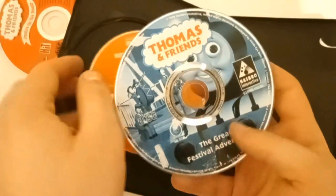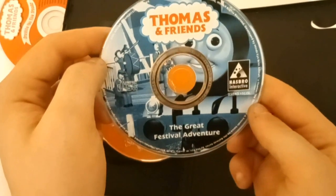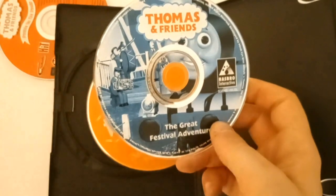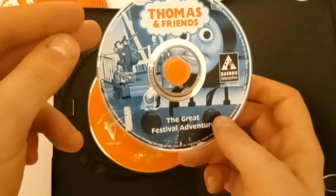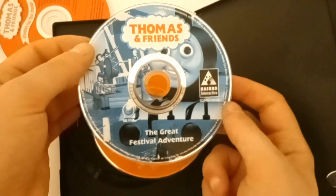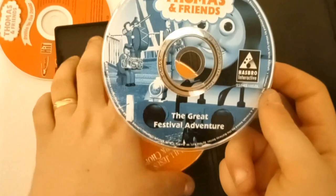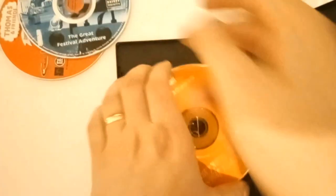Blank. Oh, The Great Festival Adventure. This was the first Thomas and Friends video game I ever played. This is probably the same disc as well, actually. Oh God, that is filthy. I'm not really into the game, but I remember because there's a language choice in this: English, German, and French. I accidentally installed this in German, and being a dumb 6-year-old child, I didn't know how to fix it. So yeah, this was fun. Not as good as Trouble on the Tracks, but yeah.